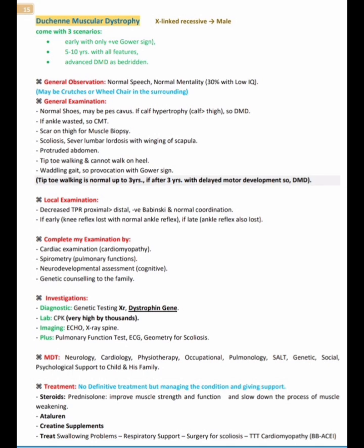Now local examination: decreased tone, power, and reflexes, proximal more than distal, negative Babinski and normal coordination. If early, then the knee reflex is lost with a normal ankle reflex. If late presentation, the ankle reflex will also be lost. Now to complete my examination, I want to do, number 1, cardiac examination for cardiomyopathy, spirometry, pulmonary function tests, neurodevelopmental assessment, that is cognitive, and genetic counseling for the family.